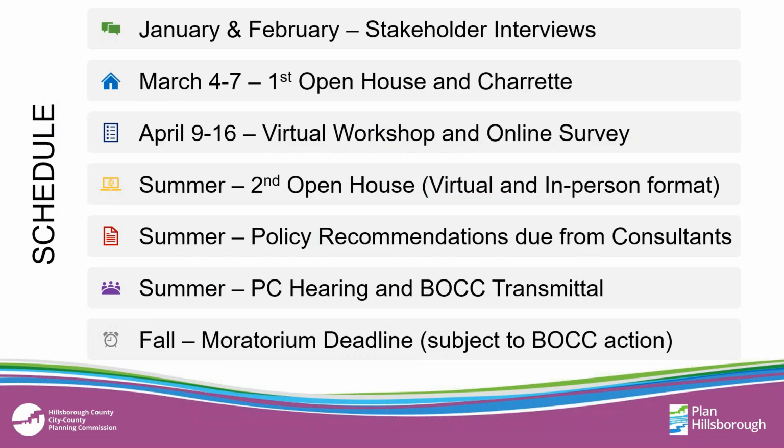So our next steps are to hold the second open house, and we will be renoticing all the residents within the Wimauma community plan boundary. And the consultants will then provide their policy recommendations, and we'll have public hearings, which are expected sometime in the summer. And the final adoption is expected in the fall.